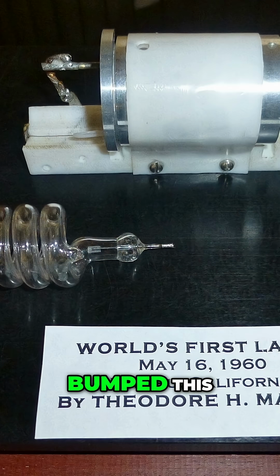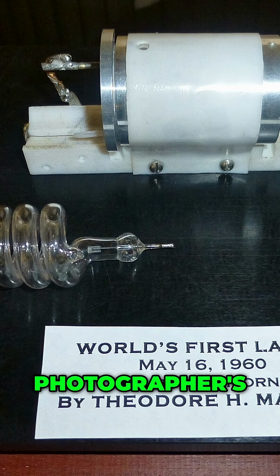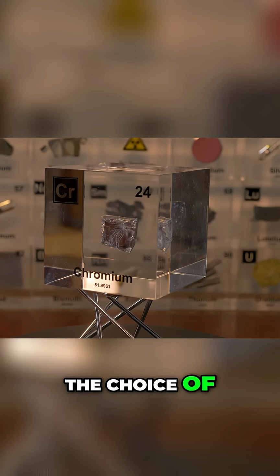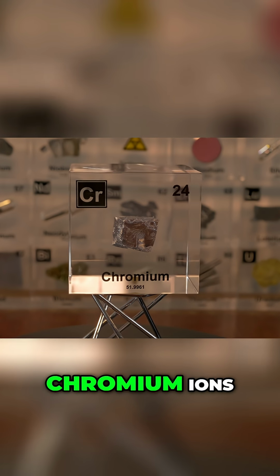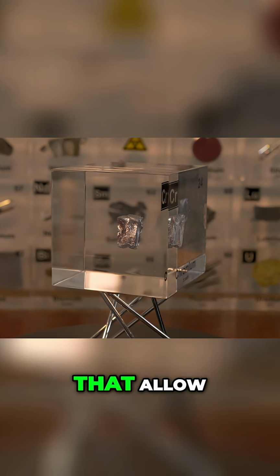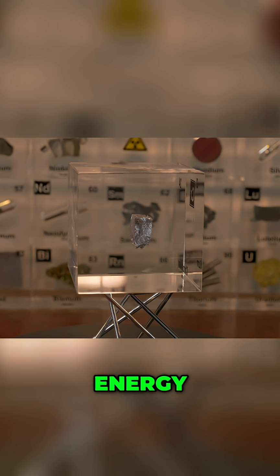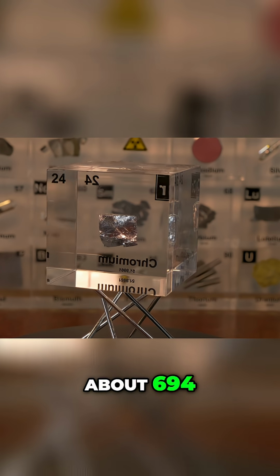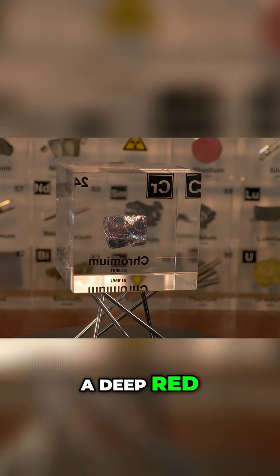When he pumped this ruby rod with intense flashes of light from a photographer's flash lamp, the chromium atoms in the ruby absorbed energy and then released it as a burst of coherent red light, a laser beam. The choice of the ruby was inspired because chromium ions in the aluminum oxide lattice have energy levels that allow them to store energy and then emit it at a specific wavelength, about 694 nanometers, a deep red.